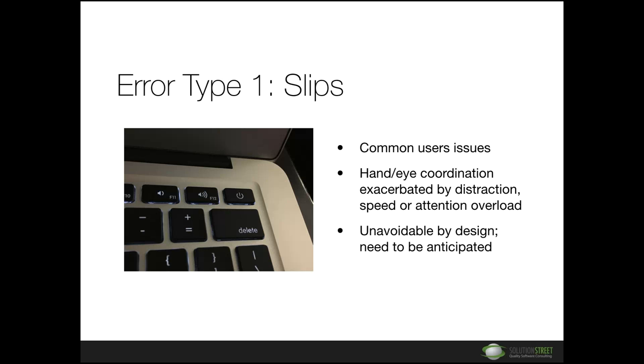They know that if you accidentally press it, it's not going to turn off the machine. You have to hold it, you have to press it for a while before it turns off. Because they are preparing for that slip that humans can make. And so we want to be forgiving in our design for this type of error.